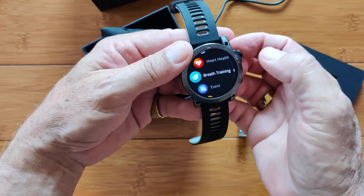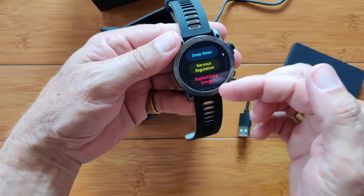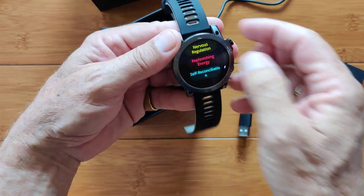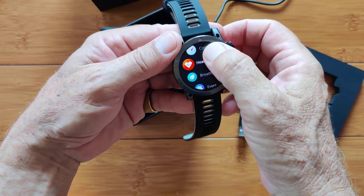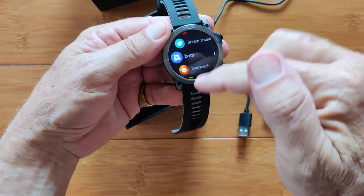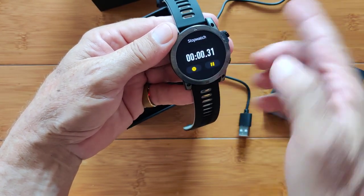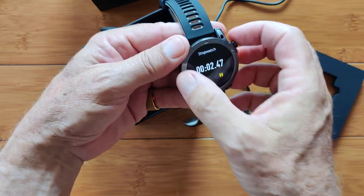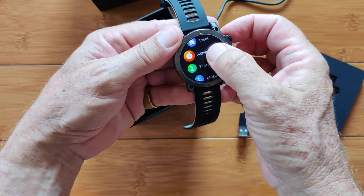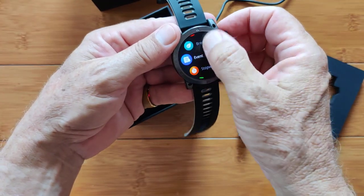You have breath training, which is your inhale, exhale, and depending on where you're at, you can select one of these and just go on from there for your relaxation breath. Here are the events pushed from your phone, which we got from the home screen swiping up. Here's a stopwatch, which I believe does run in the background, so we're going to leave that one running and come back and check it in a minute. You've got the countdown timers, you saw those already, and you can set custom ones.